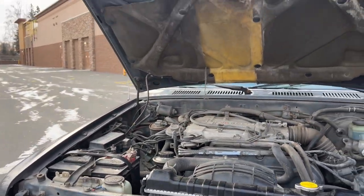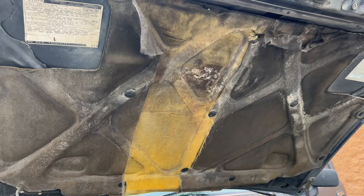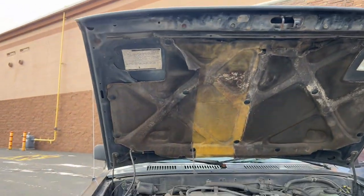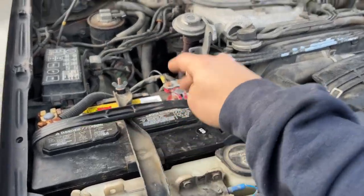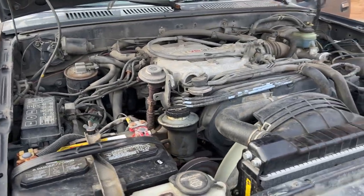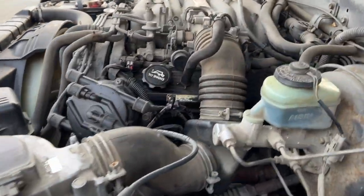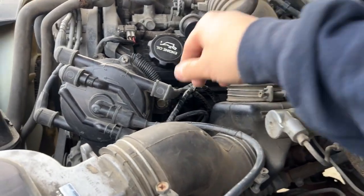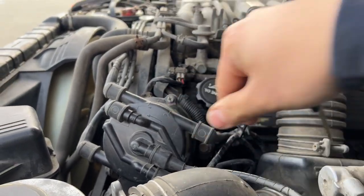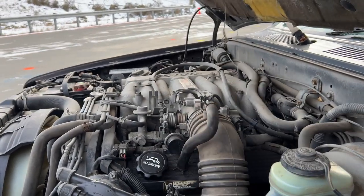Other than that, guys, that's the 3.0. I'll also delete this little cushion thingy. It's just dirty, you don't really need it. Then I'll wash the hood, change all the fluids, and do my basic baseline tune-up. There are typical valve cover leaks, nothing crazy, but we'll change the valve covers, probably open up the intake manifold, change all the gaskets, and clean the throttle body.